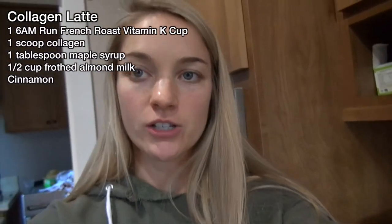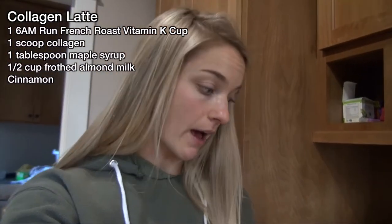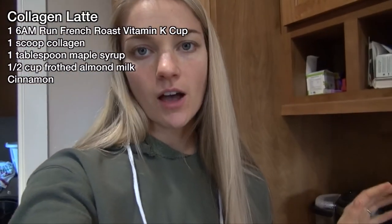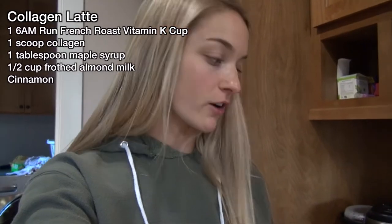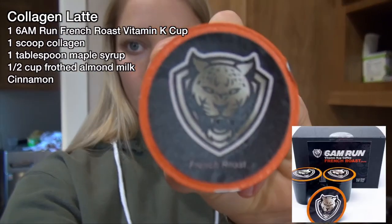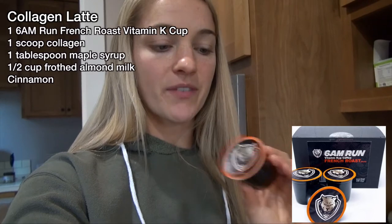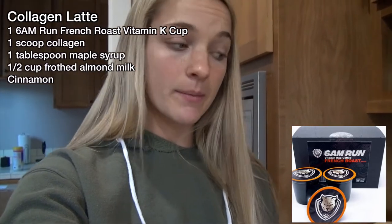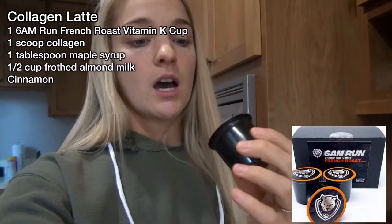Okay, I'm gonna do a collagen latte. Every morning I take a scoop of collagen. It's great for joint and bone health. I do realize a latte is a shot of espresso with steamed milk, so don't come at me, but I use regular coffee. So I'm using, focus, please focus, there we go. French roast this morning. I always take my 6 a.m. Runs vitamin cup. That's how I get my daily vitamins in, and I drink coffee anyway, and it's delicious, and there's so many other reasons.